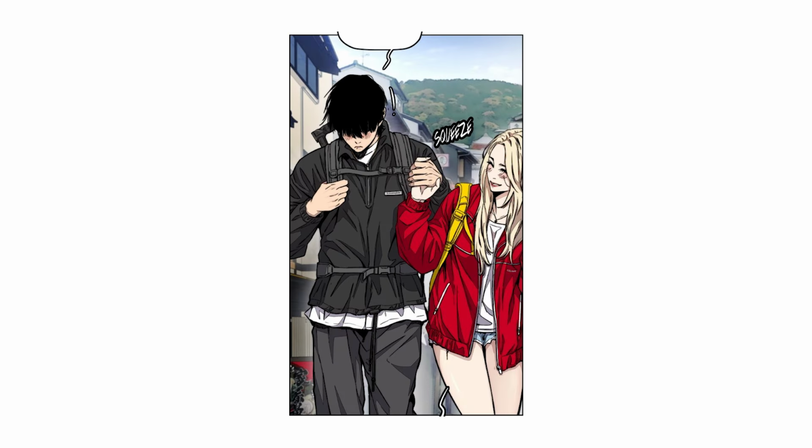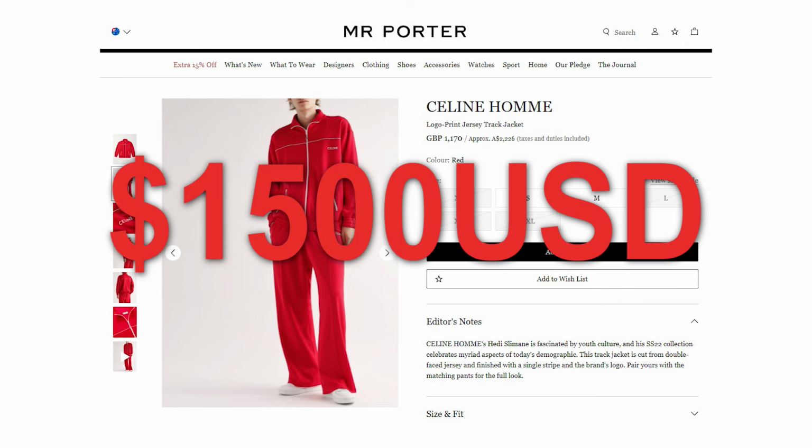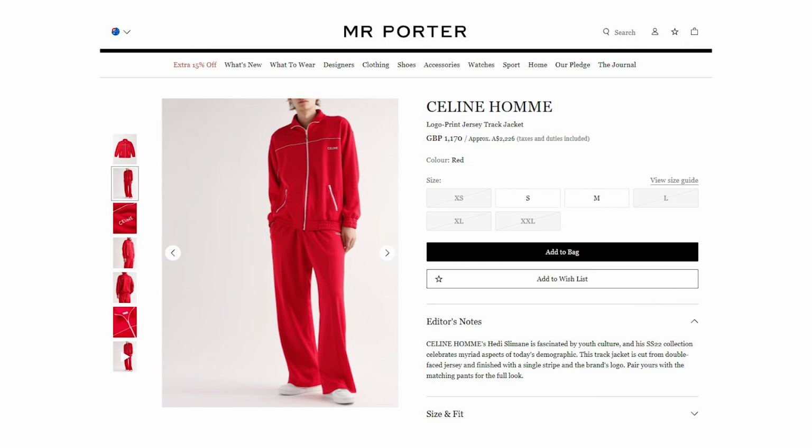Now in Japan, Shelly's outfit for this arc was her jean short shorts jacket combo, this time with a red Celine track jacket. This track jacket sells for about $1,500 on Mr. Porter. A really nice track jacket, but damn, is that expensive.